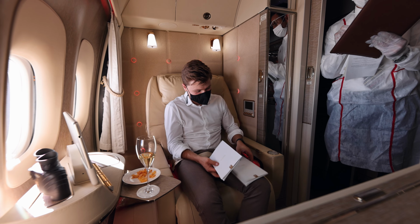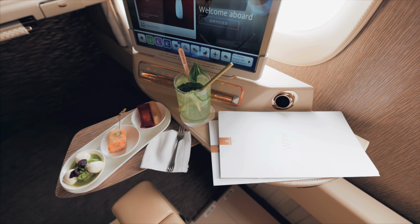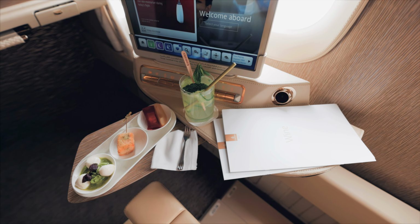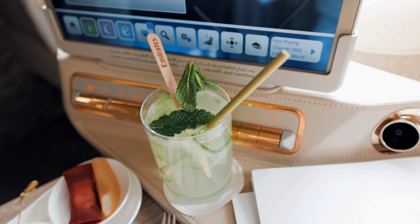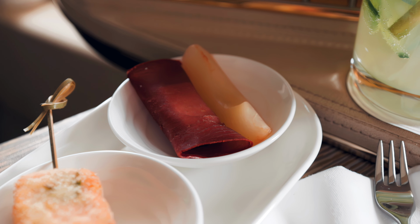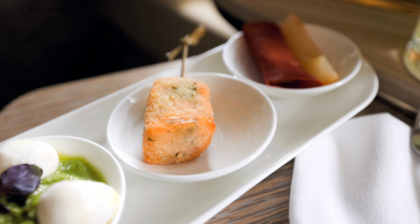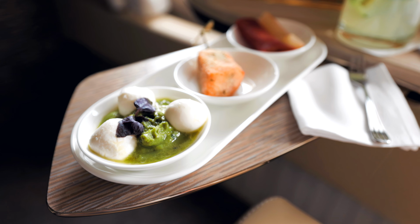Starting with canapés, I selected 8 of the offered 19 choices. Within minutes, this visually appealing selection arrived, accompanied by one of Emirates' mocktails, a cucumber gimlet with mint and lemon. Today, the canapés consisted of a slice of air-dried Italian ham with pear, as well as herb-crumbled salmon and 3 pieces of buffalo mozzarella sitting on top of a pea puree.